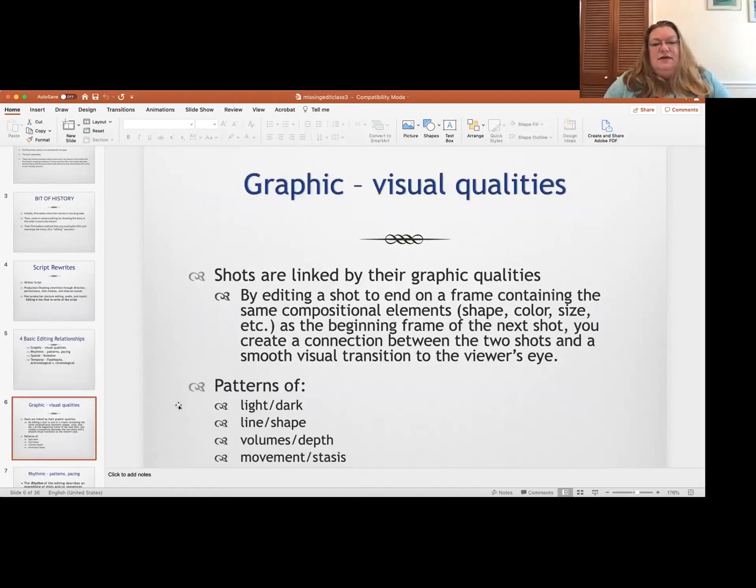All right, so graphic visual qualities, you might have patterns of light and dark. So my shot right now, I'm centered, but on the one side of me is a dark door, and the other side of me is a light wall. So if I was to edit some B-roll in here, it would be nice if there was lightness in the same spot and darkness in the same spot. That would be sort of connecting the shots visually. Lines and shapes, movement within the shot. See how I'm moving my hands.